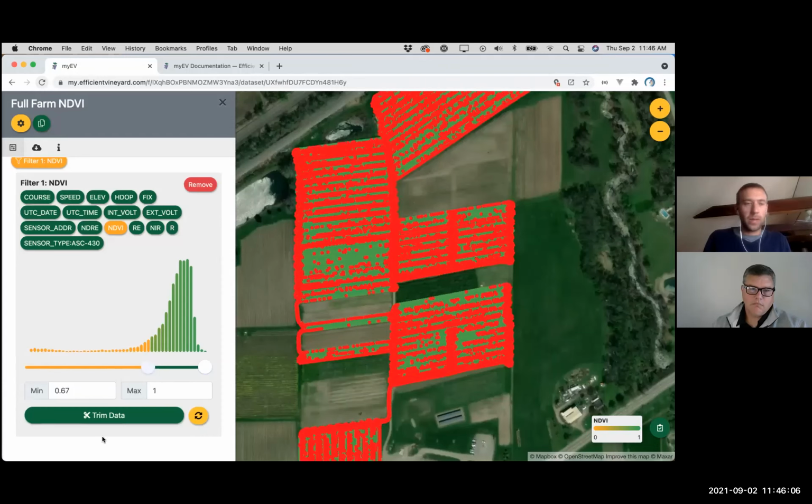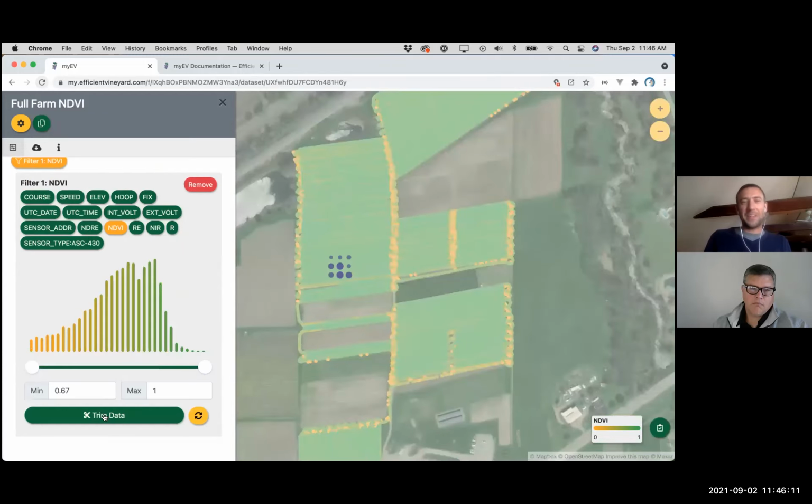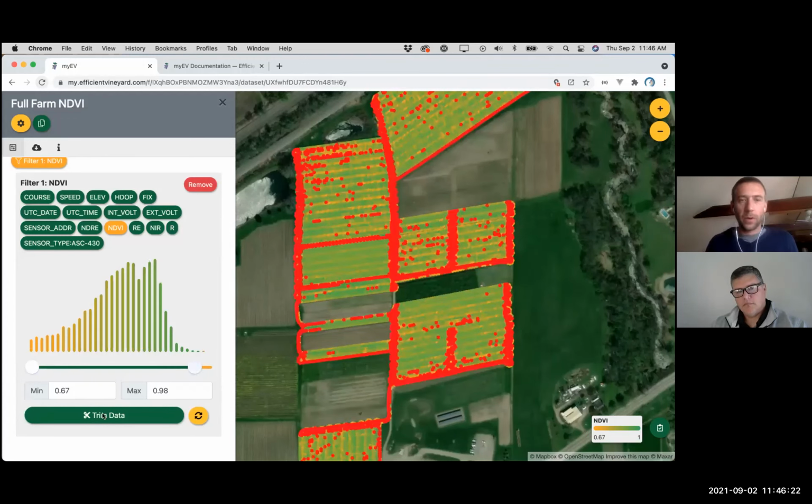It's going a little crazy right now, I think because my internet is being a little bit bogged down from talking to you all. There, so it just filtered out those rows. We're going to pull back on some high values too, just because we don't live in a perfect universe.